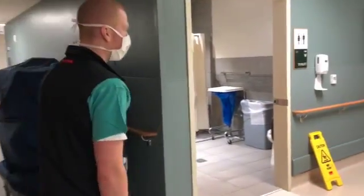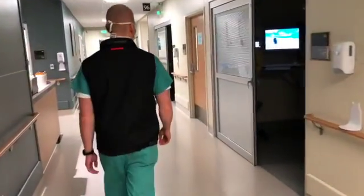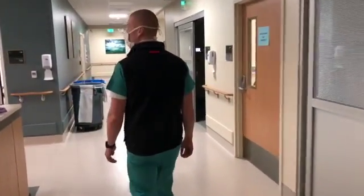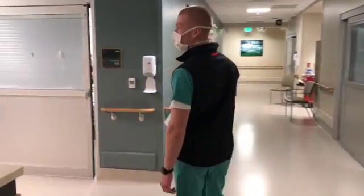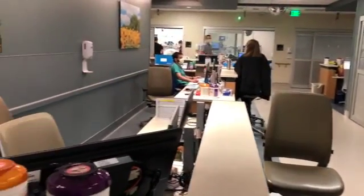Next, we're entering the blue zone. All of our zones in the emergency department are color-coded, and we have 4 colors, as well as our observation units. And this one's the blue zone.